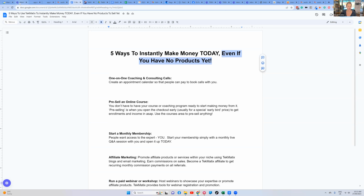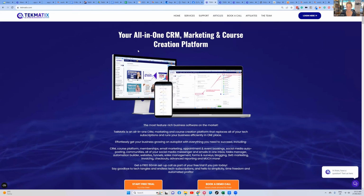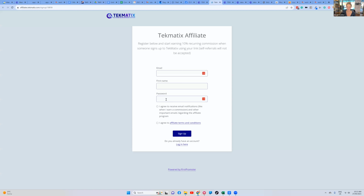For example, if you want to promote Techmatics, go onto the Techmatics website, click on affiliates, and here you simply pop in your name, first name, create a password, and this will give you an affiliate login. You will see here your own special link for techmatics.com. It will be techmatics.com/a little bit of code, and that will enable you to now go and share Techmatics with the world, and I will pay you 10% of their monthly fee every single month, and at the moment that's for life.